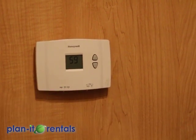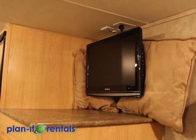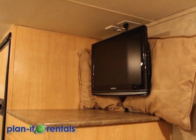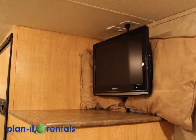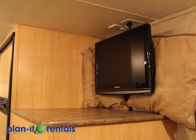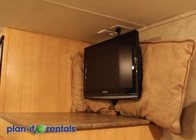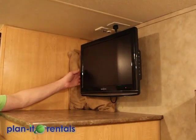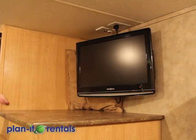Now when you're not using the heater, or if you ever leave the trailer, just make sure that you flip the thermostat off. Now this trailer is equipped with a TV DVD player. That TV DVD player will only run if you're connected to full-time power or running a generator, and that's the same for the air conditioner and the microwave as well. Now we put these throw pillows behind there just for during travel. You're welcome to pull them out and the TV can swivel for different viewing angles.